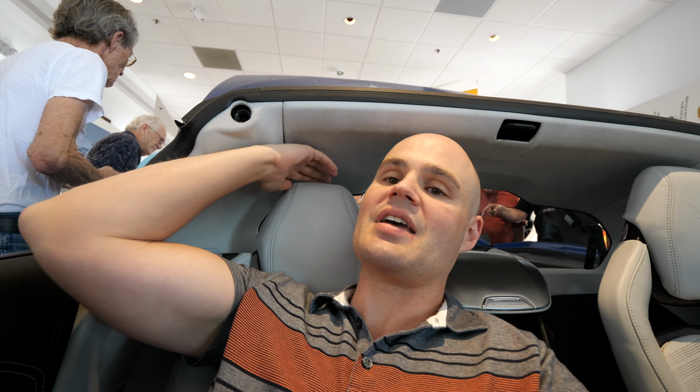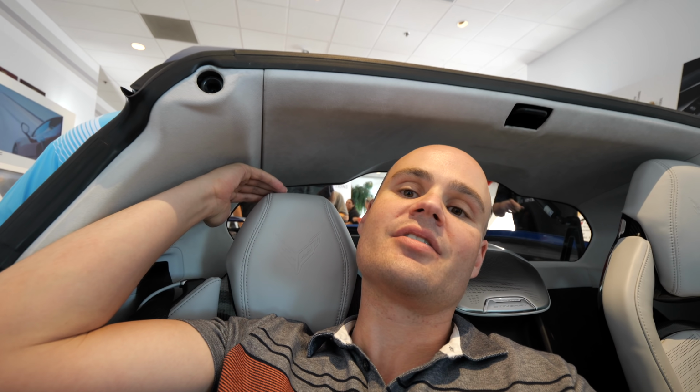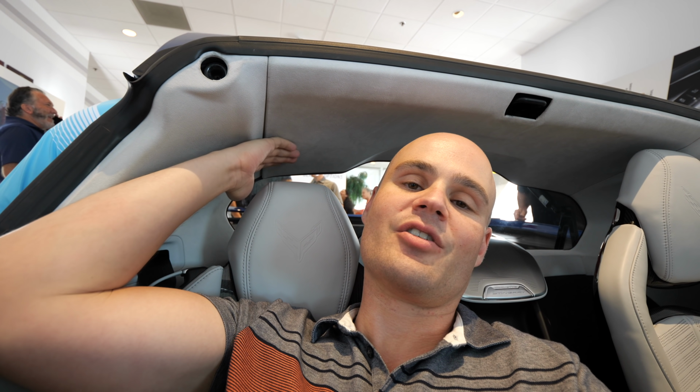I'm going to take a look at the gap between the headrest and the roof there. I'm going to lower the seat all the way down. So if you're a tall guy like me, see just how far it'll actually go. So this is lowered to about, looks like I can lower about 2 inches or so. And now, actually I have plenty of room.